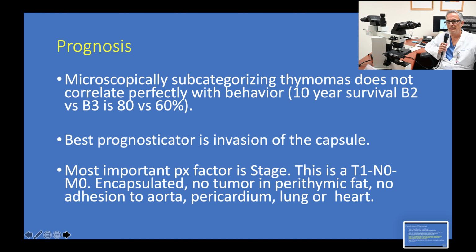What about prognosis? Microscopically, the histology is not very good to correlate with the prognosis in thymomas. For example, the survival of a B2 is 60% at 10 years. The B3 is 80% at 10 years, very similar. So the best prognosticator is the invasion of the capsule, and also very important, the stage. I think this is probably a T1N0M0. It's an apparently encapsulated tumor without obvious infiltration of the perithymic fat, and according to the surgeon, no adhesions to aorta, pericardium, lung, or heart.